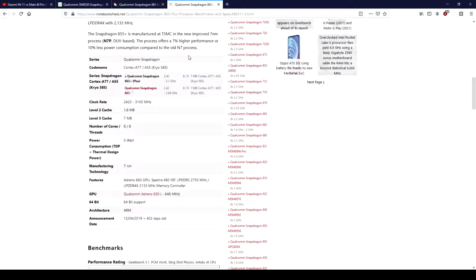And the 865 Plus, which you find in gaming phones and in Samsung's Note for some reason, is basically just a more optimized version. It runs at a 5 watt TDP as well, but due to the fact that it has been more optimized, the GPU will run at higher clock speeds, maintaining the same wattage when compared to the previous generation. So this is how you can see these 3.1 gigahertz while still having the same TDP.